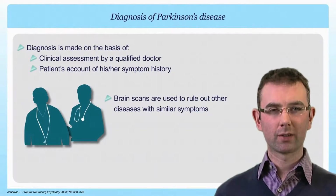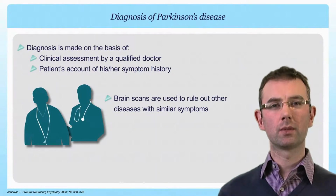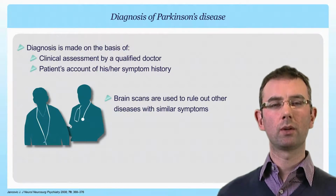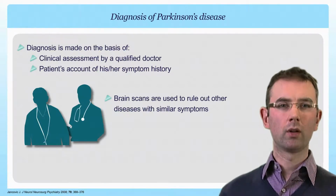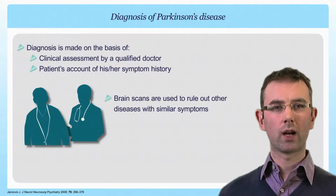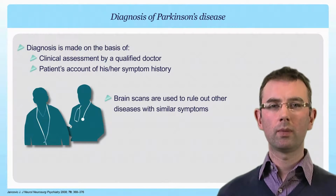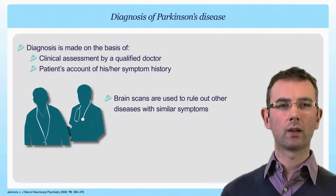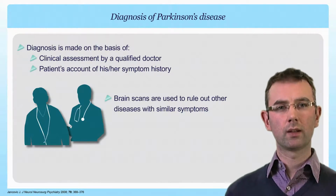Doctors diagnose Parkinson's based on the signs and symptoms that the person may present with. Sometimes these symptoms can be quite obvious, like tremor or shuffling gait. Others can present with quite a challenge. People, often younger people, present with frozen shoulder or pain in their hand or pain down their leg.